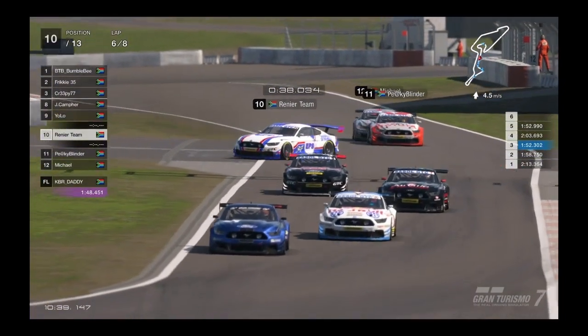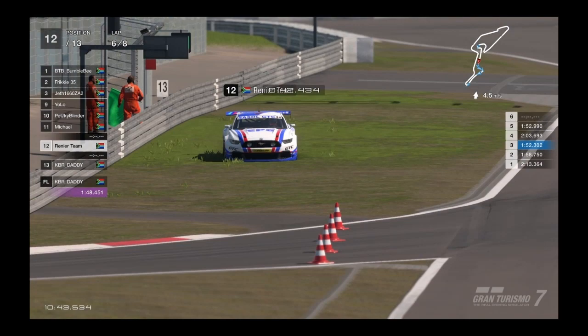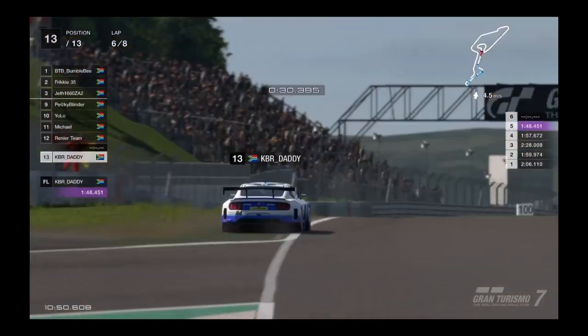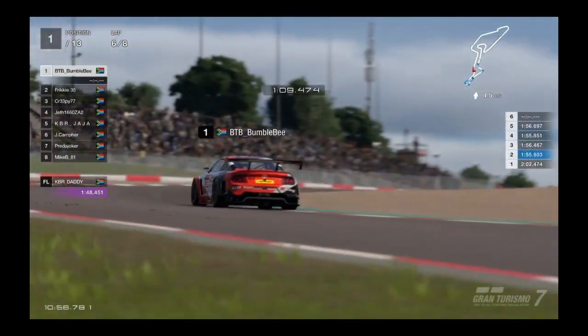Oh, he's keeping it off the wall. Oh, there he goes. He was trying to get back on the grid, but saw guys coming. And that's the car into the wall. It's going to put a serious lot of damage on that suspension. Renier's not going to be very happy. He's going to be kicking himself in that. Back to the leader, 2 laps to go.